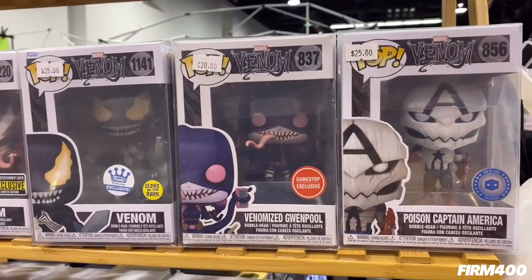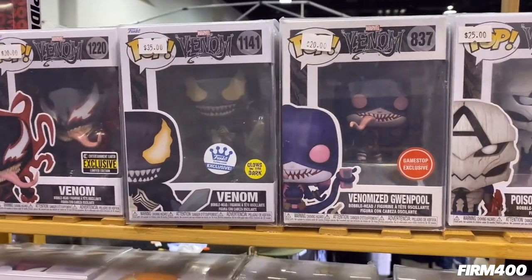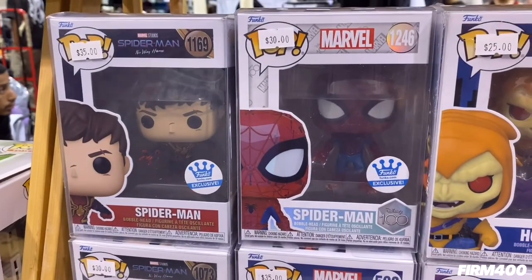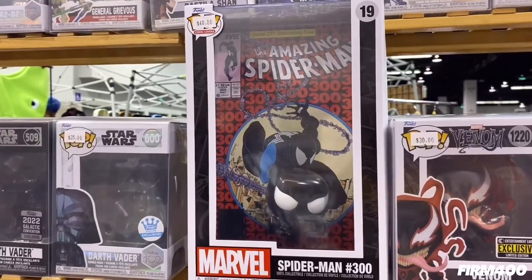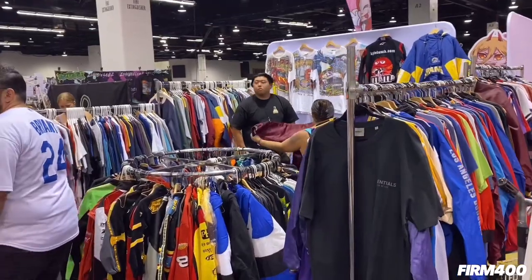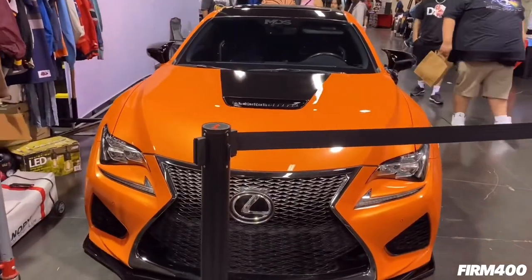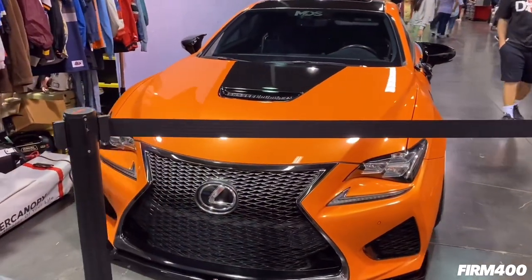Showing you a little preview of what they have. There's Venom, Spider-Man, Spider-Man number 300. Another vendor that has some clothes. Here. There's another car featured here at Patches and Pins.